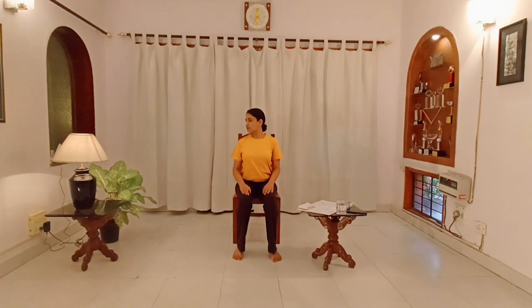Keep the back straight. Inhale, back to the center. Exhale, turn the head left. Inhale, back to the center.